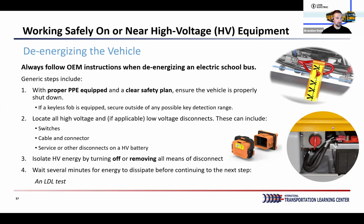Generic steps, once again, are going to include equip your PPE, make sure you've got your safety plan, and ensure the vehicle is properly shut down. And this is one thing that I do like to mention in this modern day and age where we've got keyless entry, keyless fobs, keyless start. If the vehicle that you're working on has anything like that, ensure that this keyless fob is secured outside of any possible detection range. So don't keep it in your toolbox right in front of you. Don't keep it in your pocket. You might have a special spot just for that.